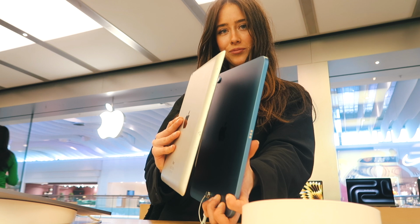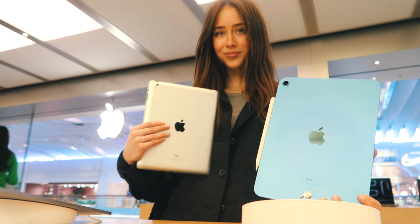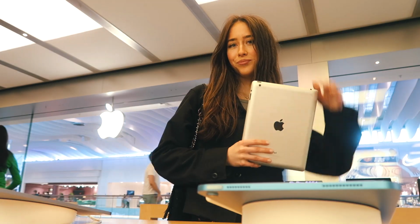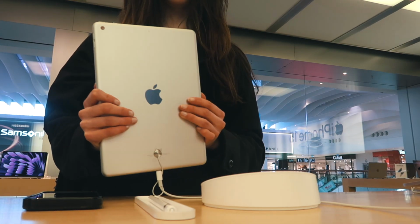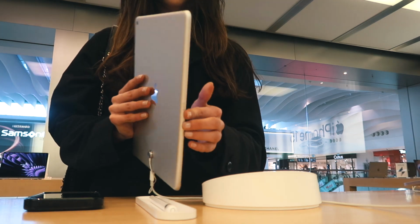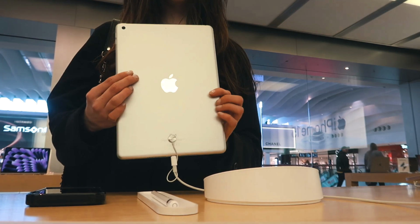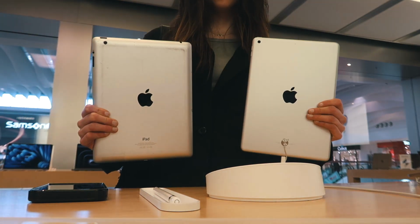And the new iPad is also so much bigger, which makes it kind of more bulky. They're so different but still very similar. I would have thought the iPads had changed more in 12 years than they actually have, but obviously this is only looking at the design. The performance and software is obviously so much better and more advanced.